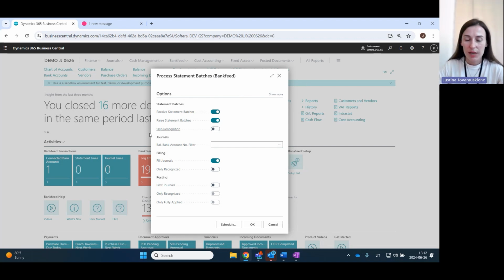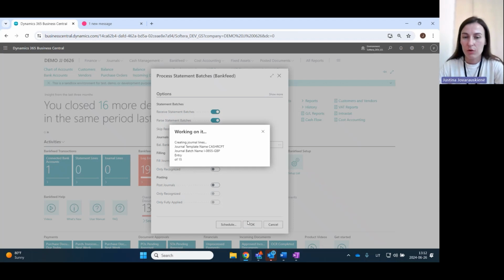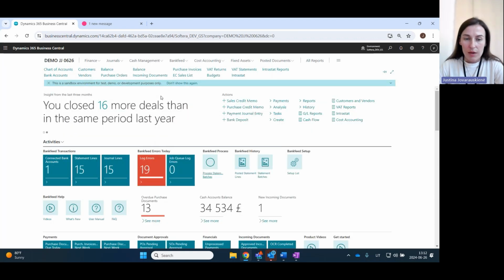So now, because I connected the bank account, I need to check what statements I will get to Business Central. I will explain later what the recognition steps are and how they look in the journal. So here I will just press OK. So journal lines are created here, and we will press OK. Okay, so as you see, I have some information now in statement lines and journal lines. So let's go to journal lines now.